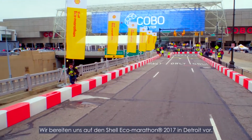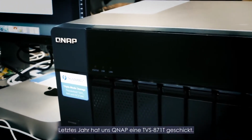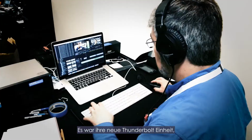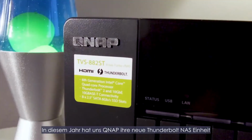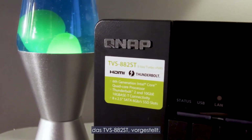We are getting ready for the 2017 Shell Eco Marathon in Detroit. Last year, QNAP sent us out a TVS 871T. It was their new Thunderbolt unit, and it worked really well for all of our team to share and collaborate together. This year, QNAP has sent us out their new Thunderbolt NAS unit, which is the TVS 882ST.